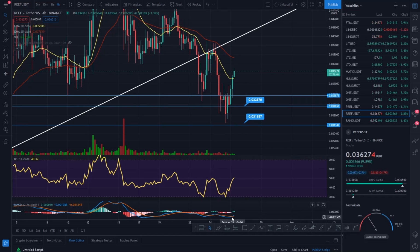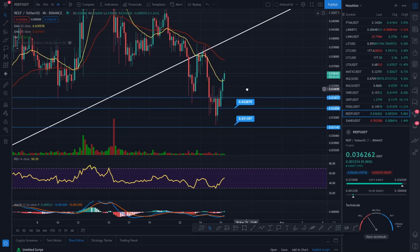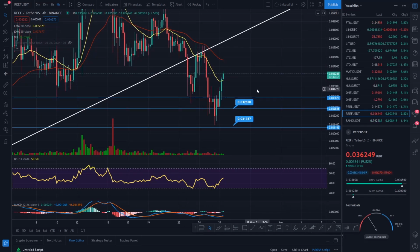and that is the MACD. Obviously you've got the bullish cross there, okay? The RSI is pushing up into the mid-level, okay? So you can see when it pushes up into that mid-level, it's got much further to grow. It could continue going up here, which will again push the price up. So what we need to see here is a test of positivity for Reef. You do need to see us push on now.